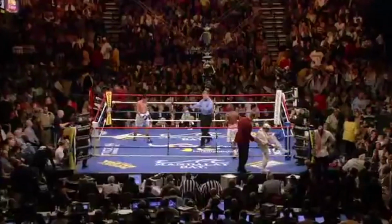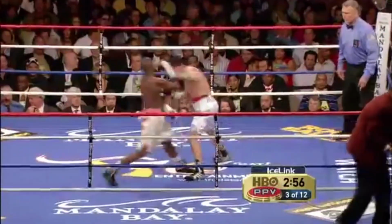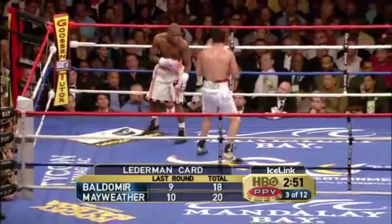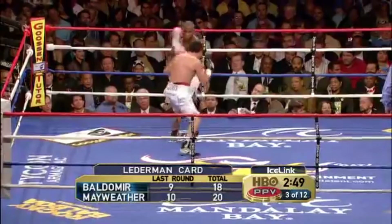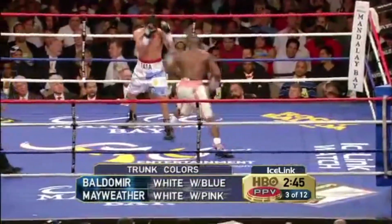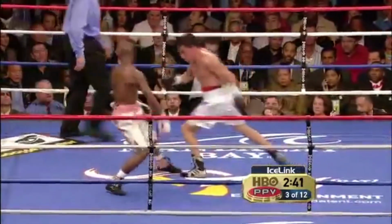CompuBox numbers in round 2: Mayweather 14 out of 20 power shots. Carlos Baldomir, wishful thinking, said to us yesterday, I think this will be an easier fight than the Judah fight. Judah's faster and has more power. Well, it's not going to be an easier fight than the Judah fight. And I think Baldomir probably already knows that.